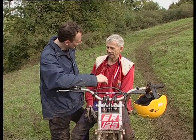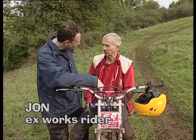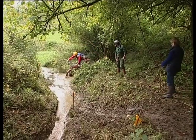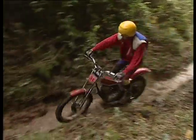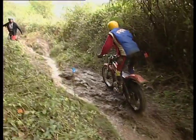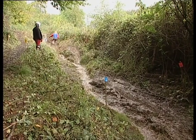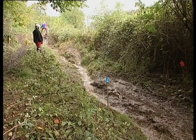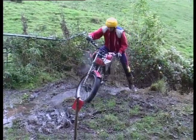John, you're one of the youngest riders here today. How long have you actually been involved in the sport? Actually, just over 40 years now. Do you think that because of the technology, the courses have changed that much? They have, but recently the old-fashioned rules have been reintroduced where it's not possible to actually become stationary on the bike in a section. You lose marks for that, so it's gone back to the old rules, which suits me right down to the ground.